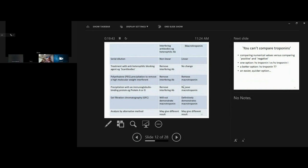Polyethylene glycol we've already mentioned. That's the sponge that sucks up high molecular weight stuff. Now that will remove heterophilic antibodies and any macrotroponin. So if the troponin level comes down after treatment, you know the result was falsely high, although you won't know why. If it doesn't change significantly, then that's good evidence that it is indeed a true result. PEG is a bit rough and ready. A more specific method is precipitation with an immunoglobulin binding product. And again, if the result comes down after treatment, you'll know the result was falsely high. You just won't know why.